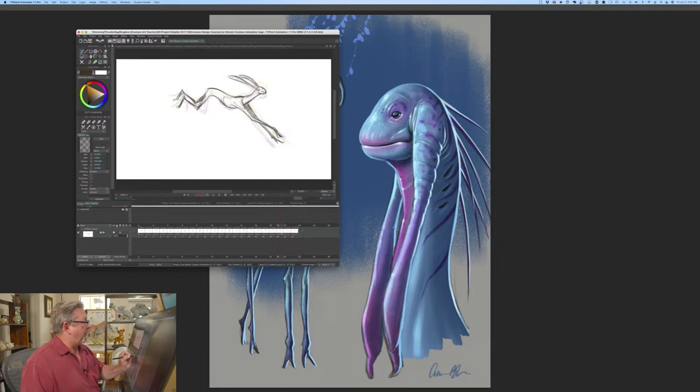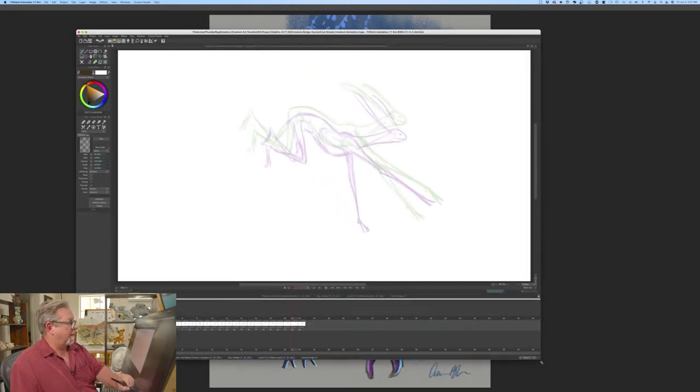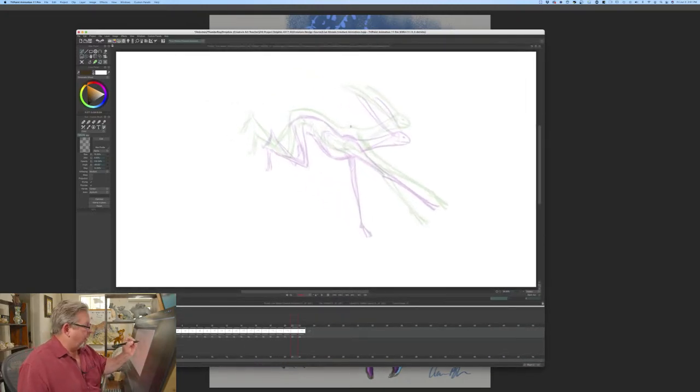Did Sergio Pablos create Despicable Me when he pitched his idea as a movie to Illumination and Universal? Yes. The man is a genius.